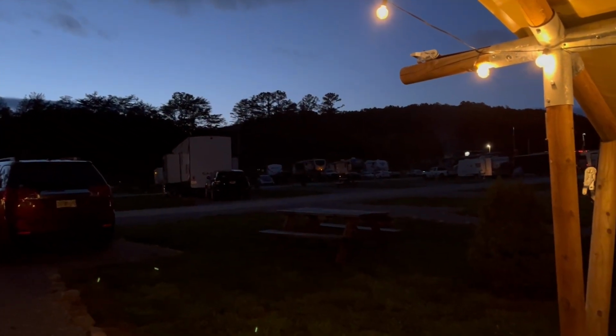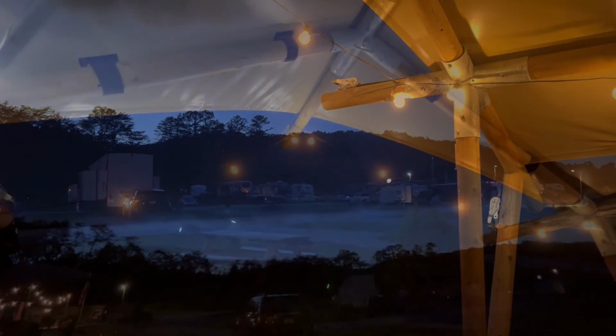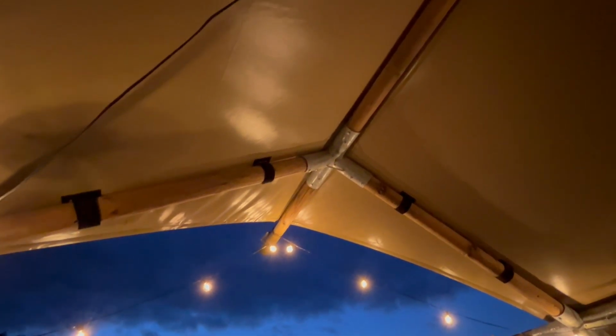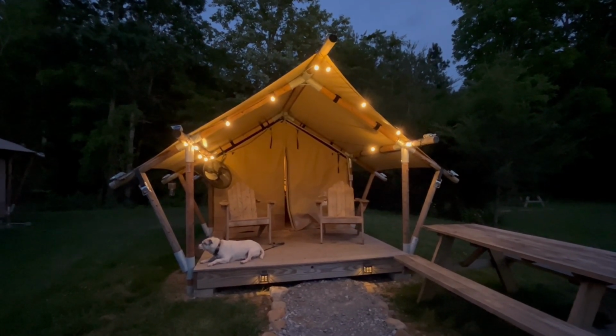And I wish I recorded it, but the sounds of the wildlife at night, I heard three different owls, different birds, and just the symphony of the insects and the frogs. And it was just a wonderful, magical stay. And I did see fireflies around my tent as well. So it was just a great experience. So again, this is the Mecca Camp Resort in Tellico Plains, Tennessee. Check it out.